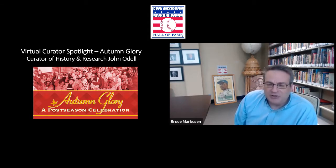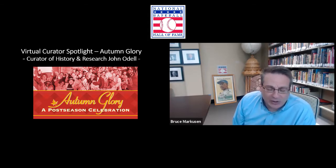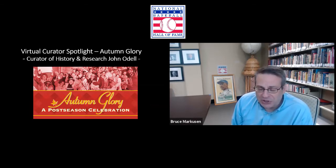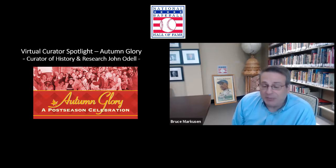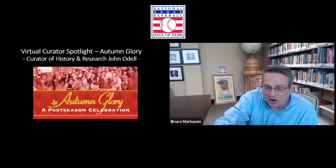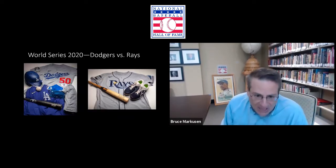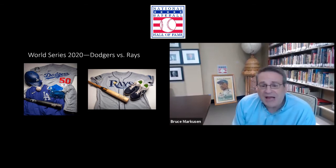We're going to break down some of the artifacts that were acquired by the Hall of Fame when the World Series came to an end. Then made their way to Cooperstown, to our collections department, and then eventually part of a curated exhibit put together by our curatorial team, our exhibition team as well. And here you can see a collage of some of these artifacts.